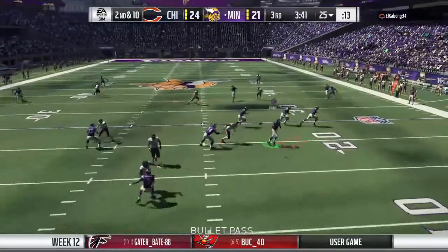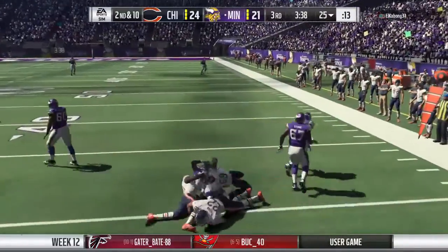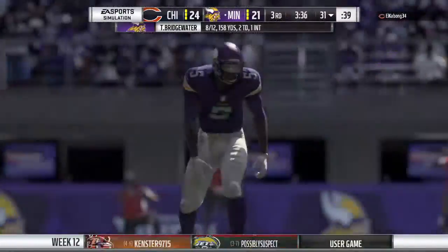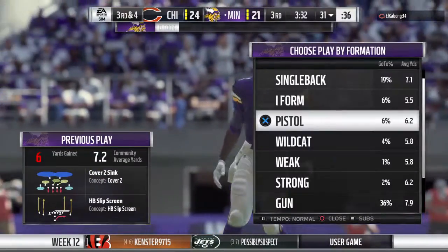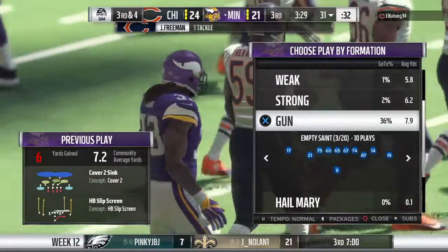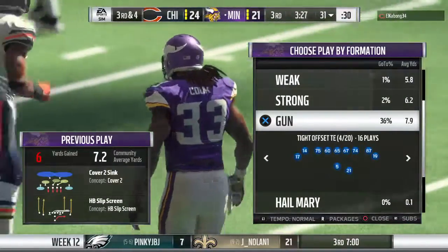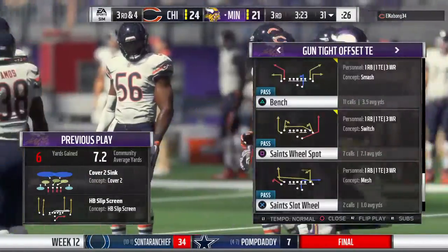To throw, Bridgewater. Now they set up the screen. That's complete. And they'll take him down at the 31-yard line. Give him 6 on the screen, but now it's 3rd down. For a second there, I thought that might break big. Screen pass. Looked like it was coming together. Looked like there was an opening. Still, ended up with a solid gain.